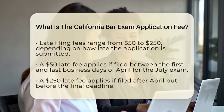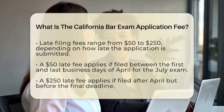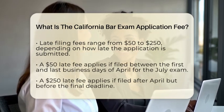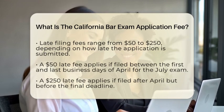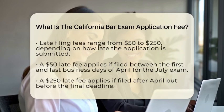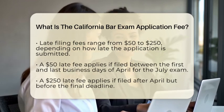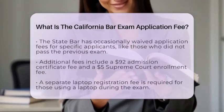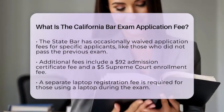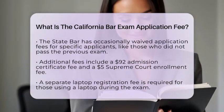In some recent instances, like the July 2025 exam, the State Bar waived the application fee for certain applicants, such as those who did not pass the prior February exam. This fee waiver is not a permanent rule but was authorized by the Board of Trustees to provide relief in specific situations. There are also other fees you should be aware of. The admission certificate fee is $92, and the Supreme Court enrollment fee is $5. If you plan to use a laptop to write essays and performance tests, there will be a separate laptop registration fee, which varies in amount.